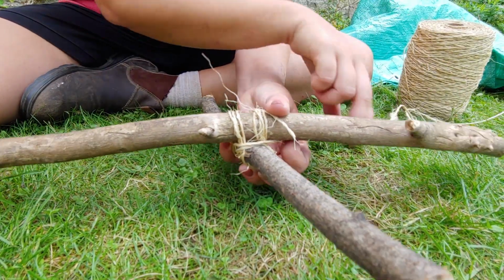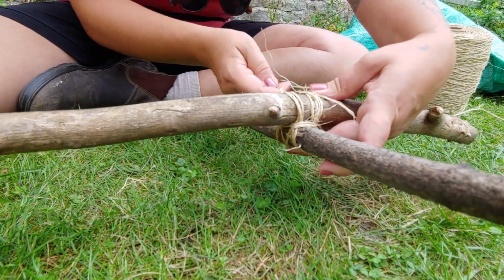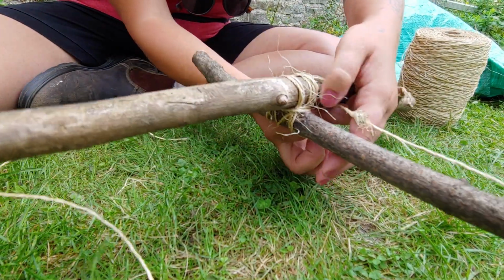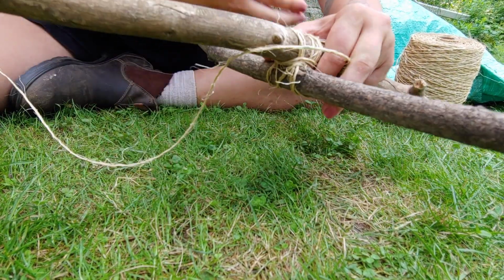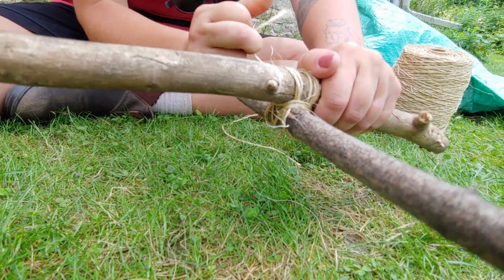If you need to see any of this lashing again, you can always rewind in your video to make sure that you learned it properly. So we've done 2 frappings so far, and this is the 3rd one. And you pull nice and tight. So there's my 3 frappings.